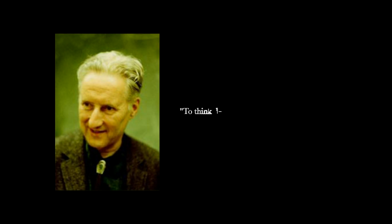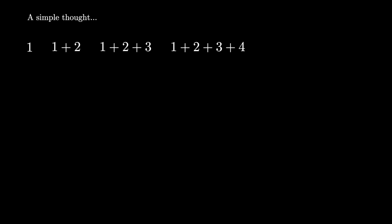Arnold Ross, a mathematician and educator in the late 1900s, suggested that we think deeply of simple things. He founded the Ross program with this motto. So here's a simple thought. What are the following sums? 1, 1 plus 2, 1 plus 2 plus 3, and so on.